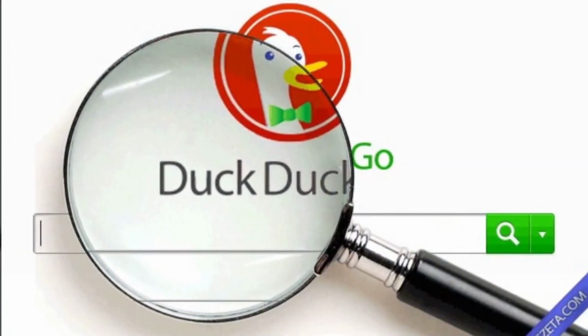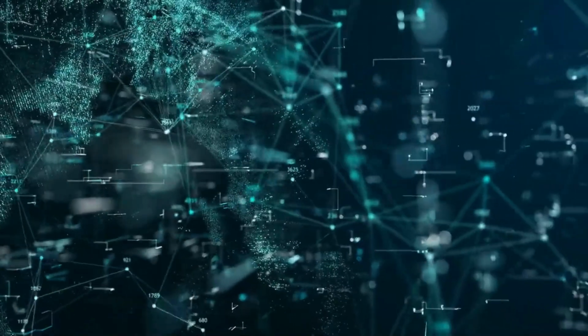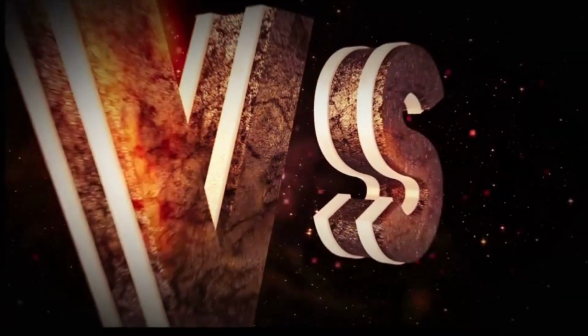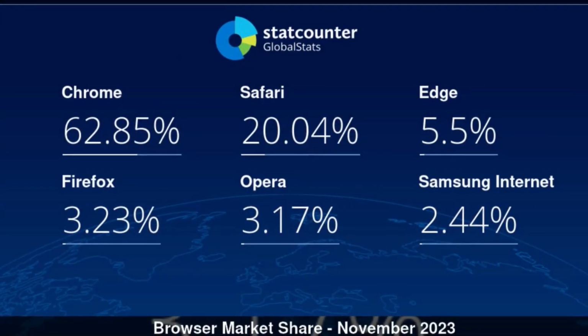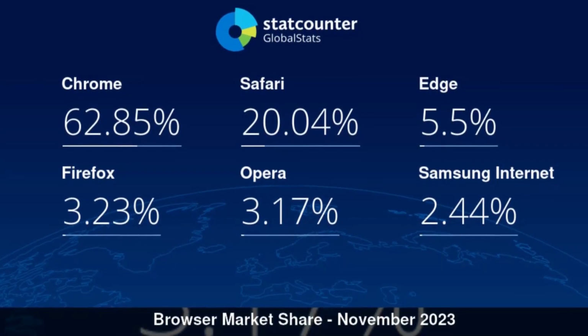The last one we'll cover is DuckDuckGo. This browser only has 3 known vulnerabilities. But there's a chance that there may be undisclosed vulnerabilities, but still, it fares well in comparisons. Given Chrome's vast popularity, other options have more vulnerabilities relative to their lower user counts.